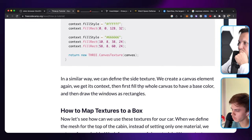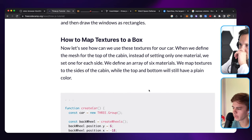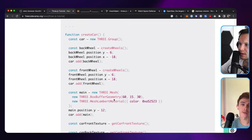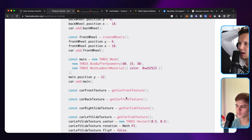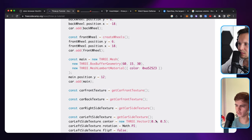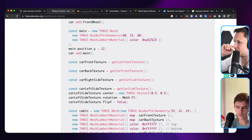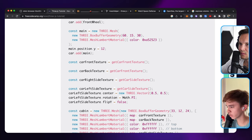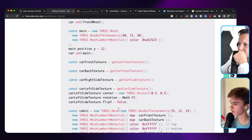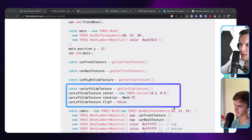Oh, wow. They create a bunch of materials. Okay. I forget you can layer materials in this. So we create and then we connect it to a box here. So we have front texture, back texture, right side texture, and then left side texture right there. I'll show you how you combine those textures, because you can only define one map per material. So if you notice in that code, you can layer materials onto one geometry. If you scroll further down, you can see they create a bunch of materials stored in an array and they just layer them all together, which is really crazy.